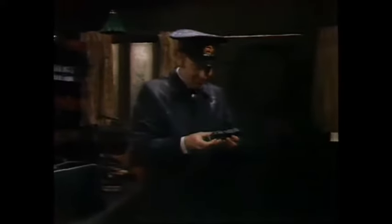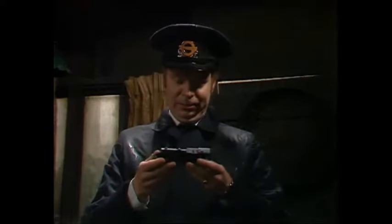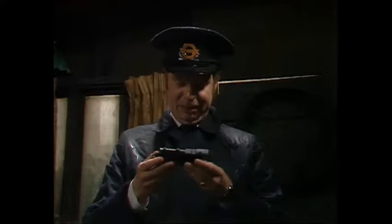Here we are. LMSR Hughes 260. Crab class. Crab? Yeah, because of the cylinders, see? Oh, yeah. Lovely job. Beauty, innit? Must have set you back a bob or two. Yeah, well, we're all right now, ain't we, with Bren earning and all. It's your money. Yeah.